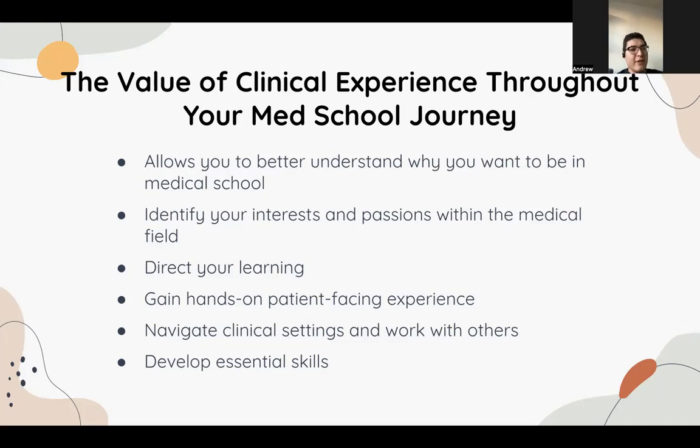So if you're interested in oncology and cancer, right? Spend time on the cancer floor. Really understand what it means to be a hematologist oncologist. Or if you're interested in surgery, really understand what it means to be a surgeon, or an ED doc. Understand what it means to work in the emergency room. Direct your learning, gain hands-on patient-facing experiences, and navigating the clinical setting all go hand in hand, right? You need to know how to do that.